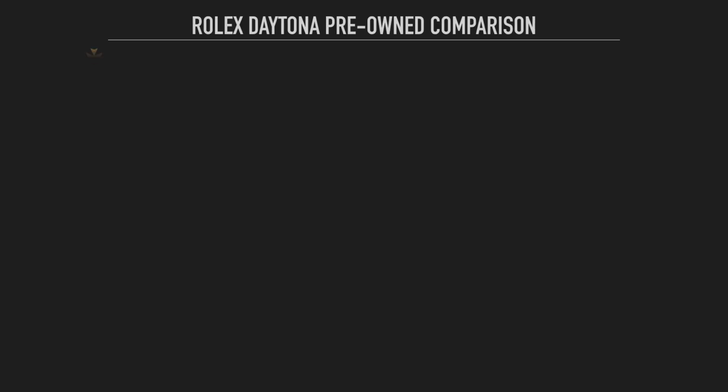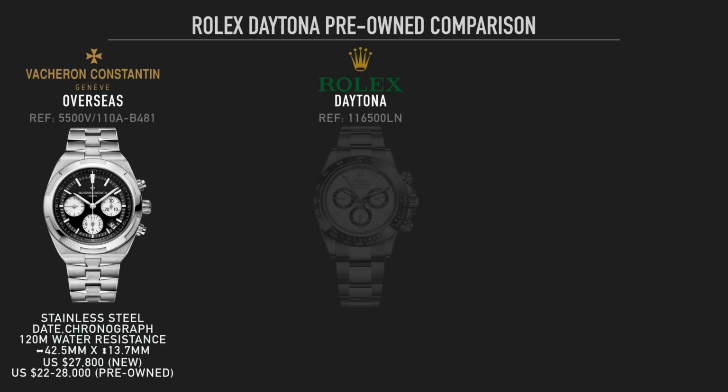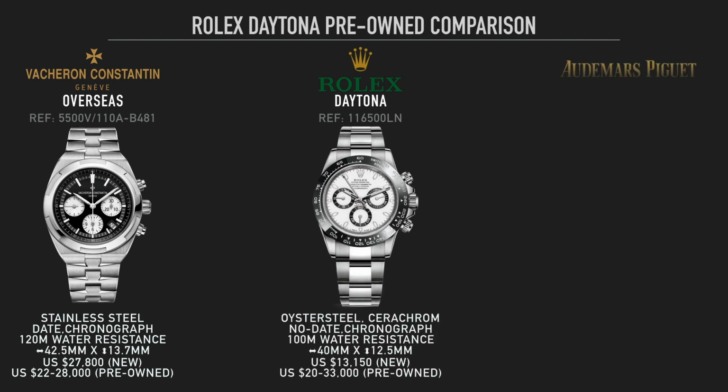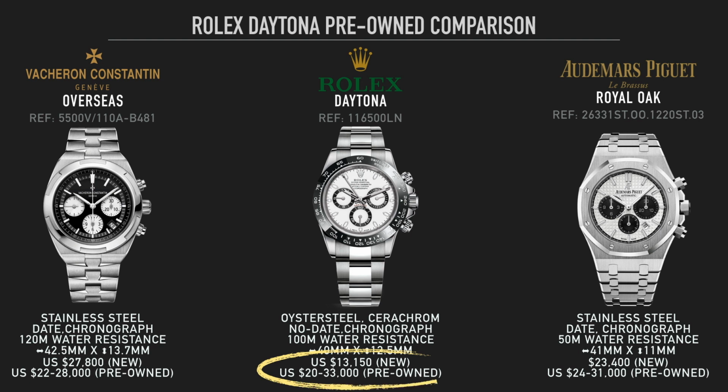Meanwhile, the Rolex Daytona, as of March 2020, is trading on the gray market from $20,000 to $33,000 US. In my opinion, at least, for $20,000 to $30,000, you can get so much more watch. You're talking AP territory, you're talking Vacheron territory. You can get a Blancpain, Breguet, the list goes on in terms of the high horology watches. You can get a lot more handmade work going into them, in some cases more technology going into them, in some cases more history.